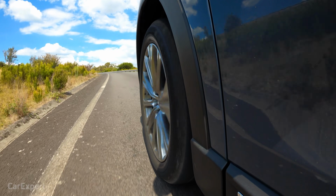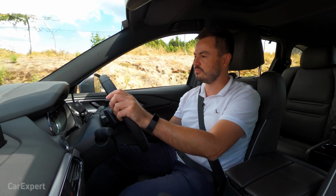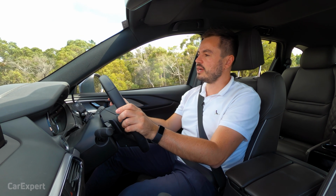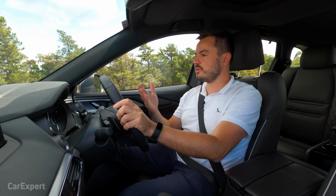And that brings me to the ride. That's where that dialed-in ride comfort eliminates your handling prowess, but it means that when you are driving in and around the city, the ride is fantastic. And that certainly translates out here when you are on a country road, you're hitting potholes, everything feels nice and compliant.